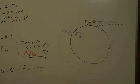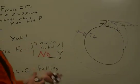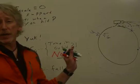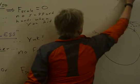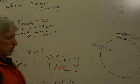So if you want to call that weightless, what you're saying is the scale force is zero, not the force of gravity is zero. If all of a sudden Earth said, I'm tired of this, I'm going to stop pulling on you, you just do what you want, then you're going to go straight with Newton's first law of equilibrium, not the law of inertia.